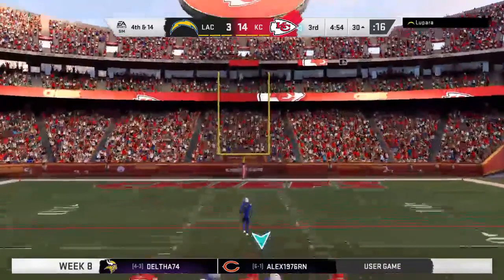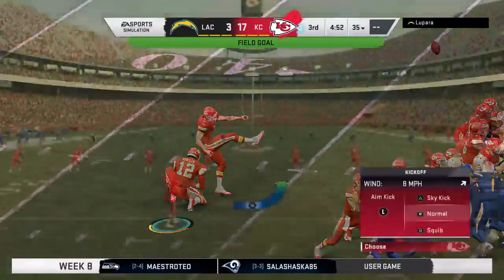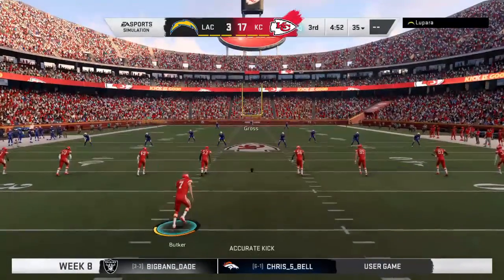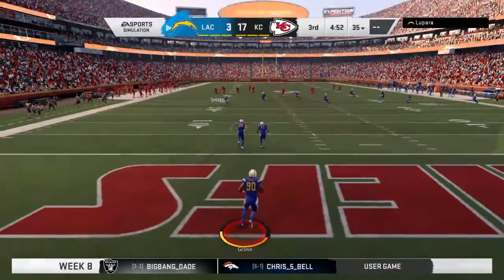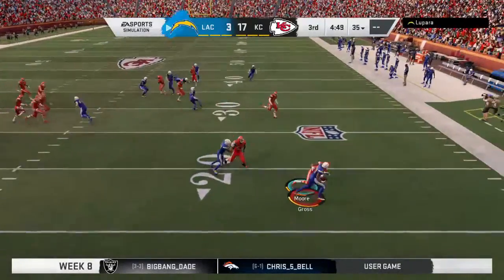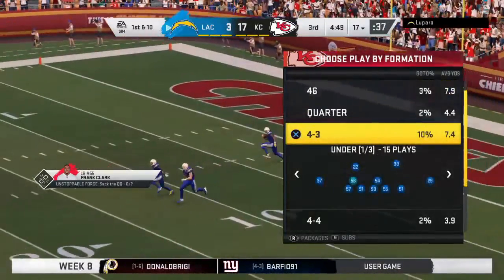And Butker able to put this one through. And they will stretch the lead now to 17-3. Maybe a little fortunate there. That was leaking a little, maybe leaking a lot, but he got it. Yeah, he actually was able to make it work. How about the body language, though, right? As he's watching that ball leak to the right, trying to bring it back in, and had just enough to get it done. And he will be brought down here at about the 17-yard line.